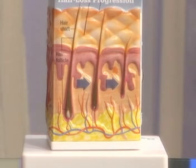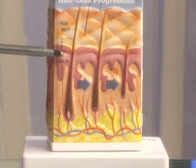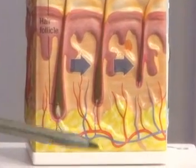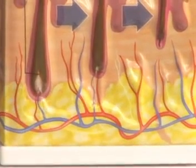And I always like to explain what happens with cellulite treatment, so I have this prop. I'm using this as an example here. You can see that we have the upper layer of the skin, which is called the epidermis, the lower layer, which is called the dermis, and then the third layer, which is the fat. That's our problem area. That's the problem that you're treating right there.